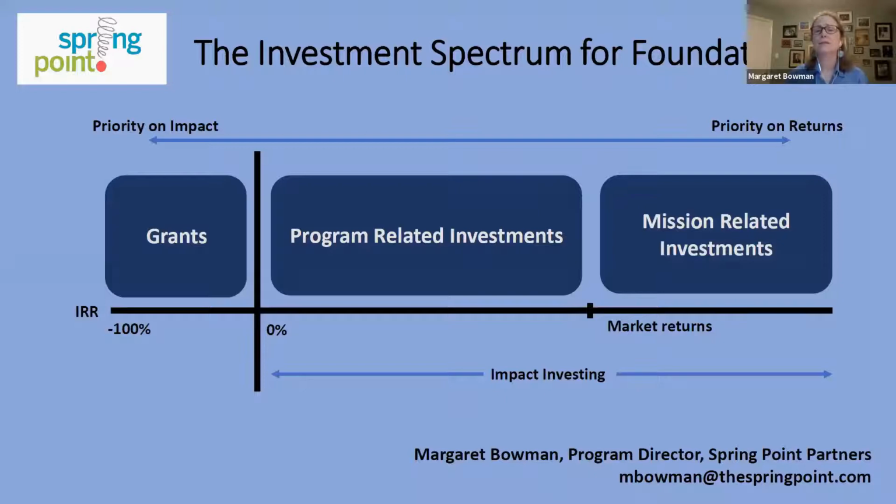So foundations have three different ways that they can use their capital to drive change. The most traditional is through a grant and is directly focused on impact. It has a negative 100% return, though, from a financial standpoint. But the expectation is that the impact is very high, and obviously this is a major focus of foundations.